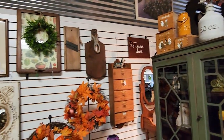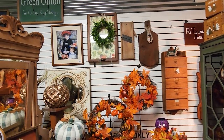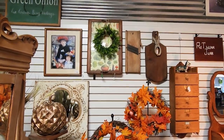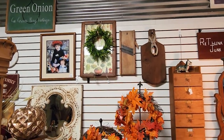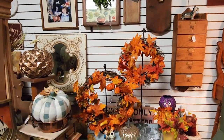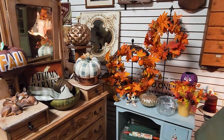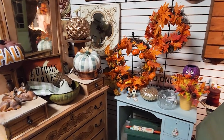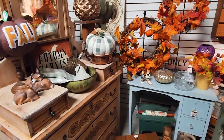And then over here, I just sold a big gold mirror that I had right there. I grabbed it at a yard sale a few weeks ago, and I think I sold it for around $35. So that's why there's a big hole in the wall right now, which we will have to fill back in. Just have some smalls up there. Still have a lot of fall florals left. I don't know that I'm going to sell all the pumpkins before pumpkin season runs out. Fingers crossed, because I don't love storing those things that long.